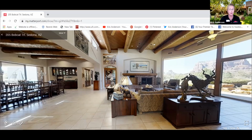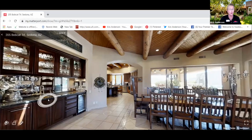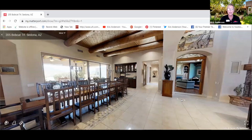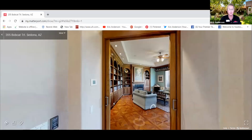The dining room, on both sides, you have a buffet as well as a wine bar and gold-plated sinks as well as jade granite. And the details here are magnificent. Look at the tile inlay around this amazing dining room table. Note that the furniture, a lot of the art that you're seeing, linens, dishes, are all available as a separate bill of sale. We're going to step into this formal library for a minute.